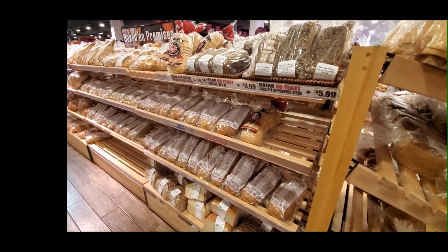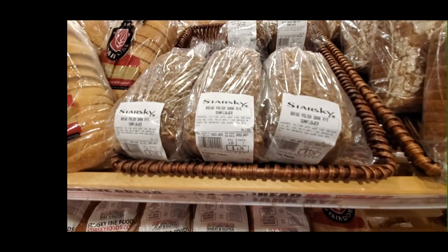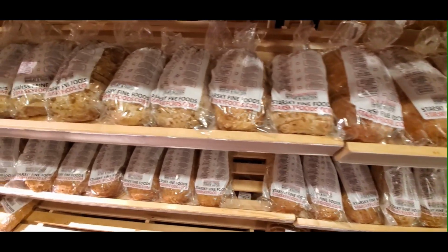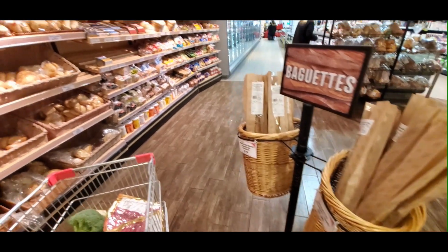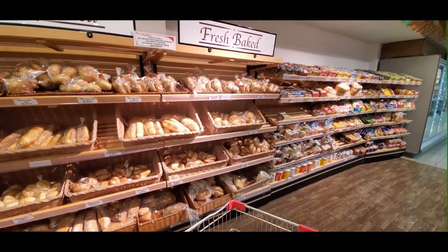And here you can see a lot of their store brands, so they make it in store, a lot of these loaves. So quite a good variety. I did end up buying some light rye with sesame seed. It was very good. So baguettes, and they do have a reduced rack, so like day old products as well, just to the right there.